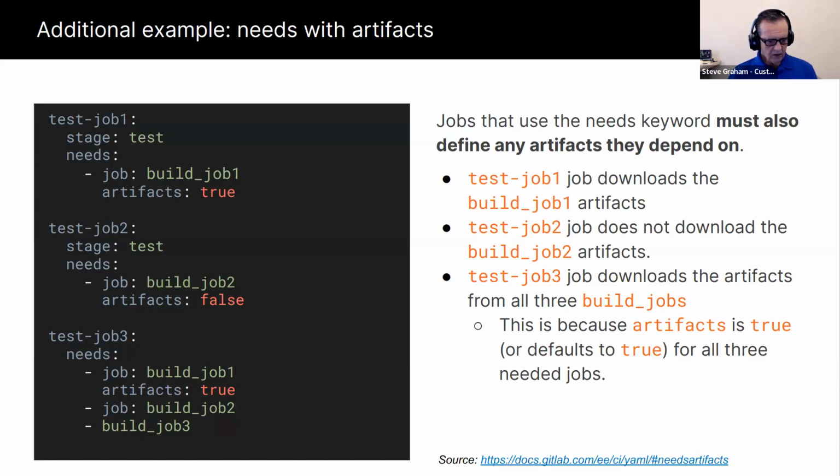And this is because artifacts is true, or defaults to true, for all 3 needed jobs. So you can see that we've got the jobs delineated in 2 different places, build job 1, build job 2, and then build job 3 is just delineated all by itself down at the bottom. And again, artifacts defaults to true for these. So in that particular case, it's going to get all 3.